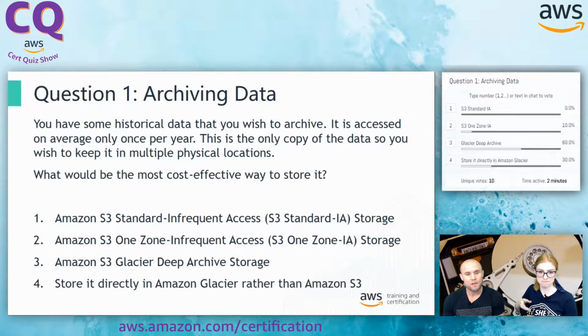So looking through the four answers, each one of them, from reading through them, could possibly work. It would be a viable solution to store data. But let's go through each one of them and see which is best. S3 Standard-Infrequent Access. So I like infrequent. We wanted infrequent access. Yep, so this is all of our object storage. A lot of archive data gets stored in object storage, which we support through our Amazon S3 service.